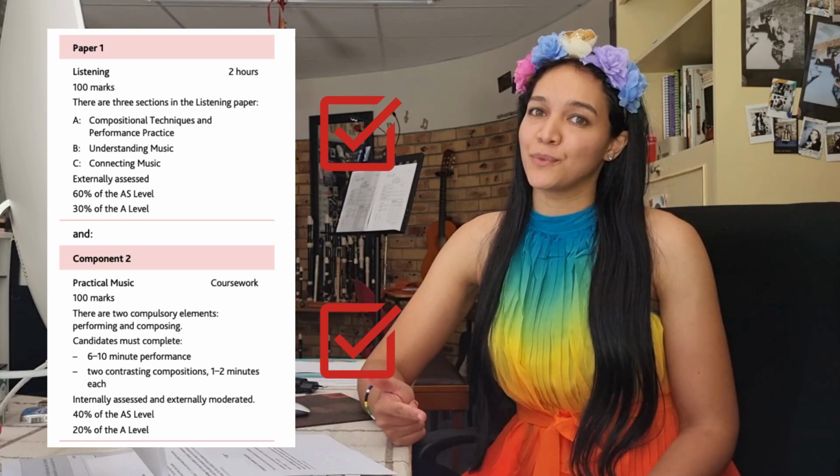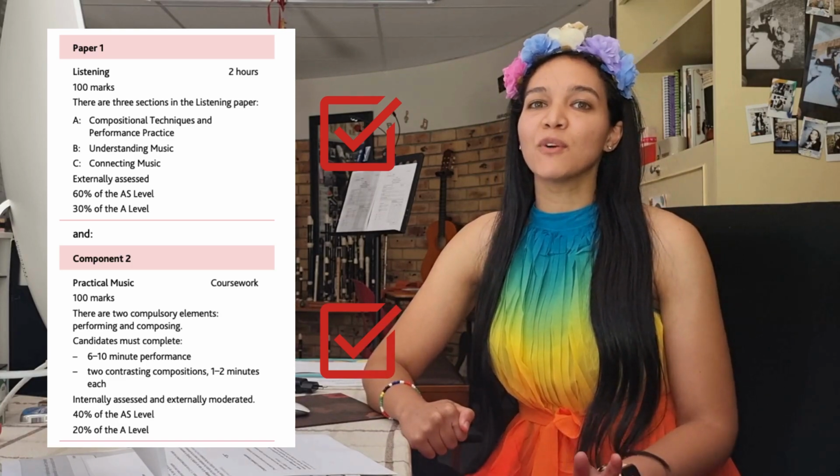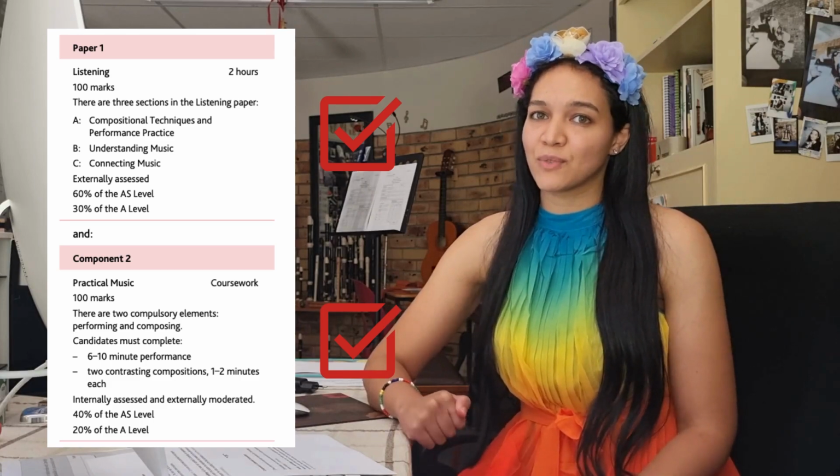And here Cambridge gives us 2 options out of 3. So we need to do 2 components out of 3 possible components in order to comply with the requirements for A-level. So for A-level music, there are 5 components, and these are your options. The first 2, we have no say there. We've already completed them if we've done our AS level, and that is paper 1 and component 2. Then when it comes to our strictly A-level work, we have 3 components, of which we must do 2.